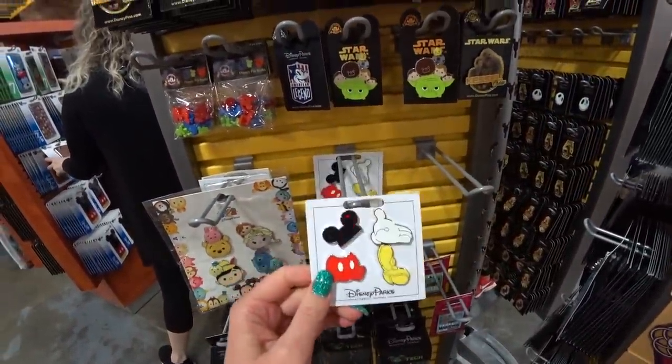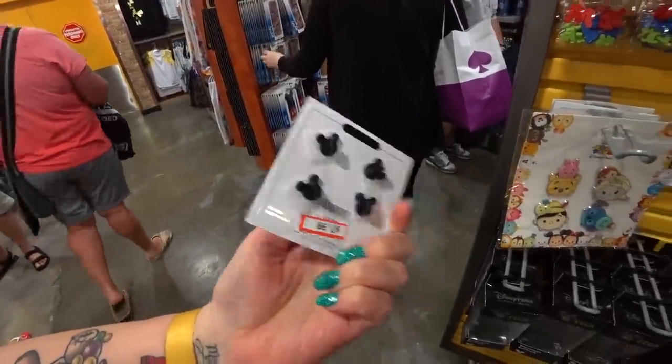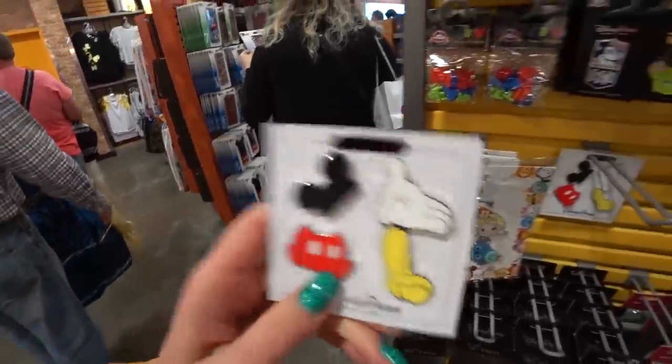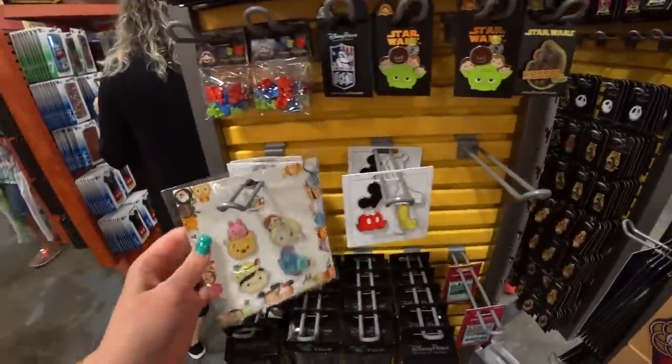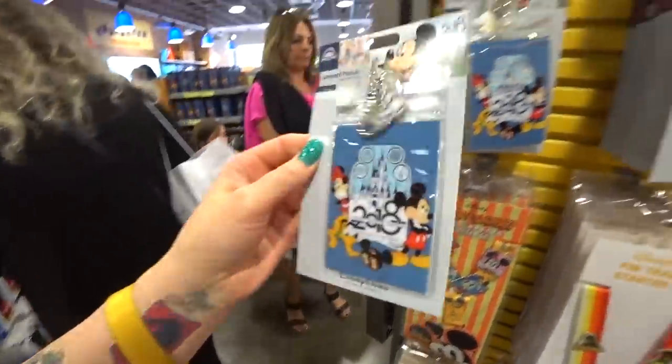They have the new four-piece pin set. These are really pretty, new-ish in the parks. $7.99 instead of $25 for four pins. You cannot beat that for traders right there. Wow, it's a good deal. 2018 lanyard pouch, $2.99.